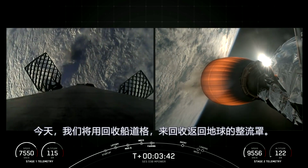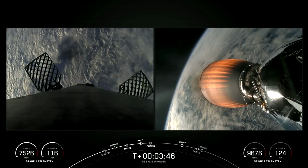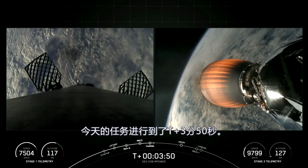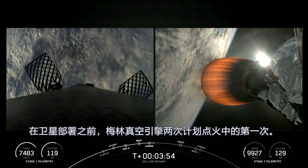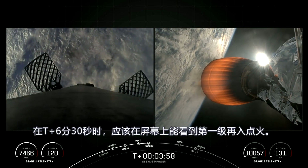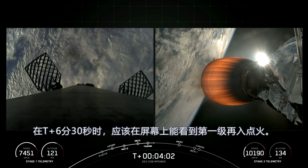We will be attempting to retrieve those halves today once they fall back to Earth using our recovery vessel, Doug. We're now just about T plus 3 minutes and 50 seconds into today's mission. We are in the first of 2 planned MVAC burns prior to satellite deployment. At T plus 6 minutes and 30 seconds, you should see on your screen the first stage's entry burn.